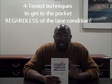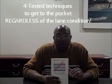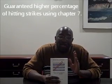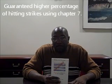So if you're on a cheetah pattern, or if you're on a scorpion pattern, the US Open, the highway to hell oil pattern, doesn't matter. With Chapter 7, you will get your ball to move to that pocket without any difficulty. 4 tested techniques. So you can take 4 practice throws and you will see that ball hit the pocket and you will get a higher percentage of strikes. We guarantee that you will be able to get higher percentages on your strikes using our technique in Chapter 7.